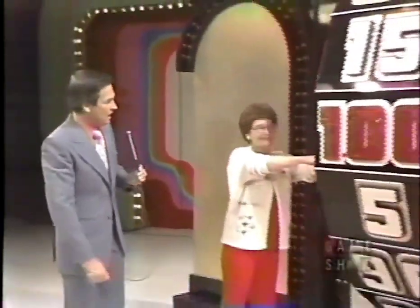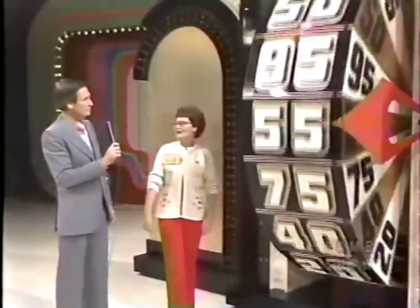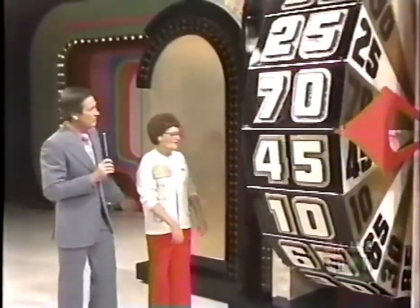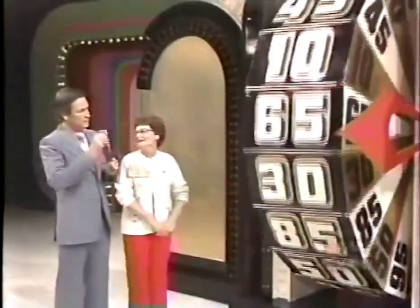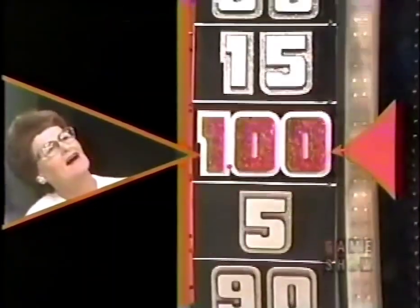Step over there, spin that wheel, get yourself $1 and win $1,000 on The Price is Right. Let her rip. I don't think I have. Yes, you got it around once, I think. No, I'm afraid you didn't. It has to go all the way around at least once. Come on now. I've never had any men. Well, I think I have had some men who didn't make it go all the way around either. Whoa, Lily, look what you did!